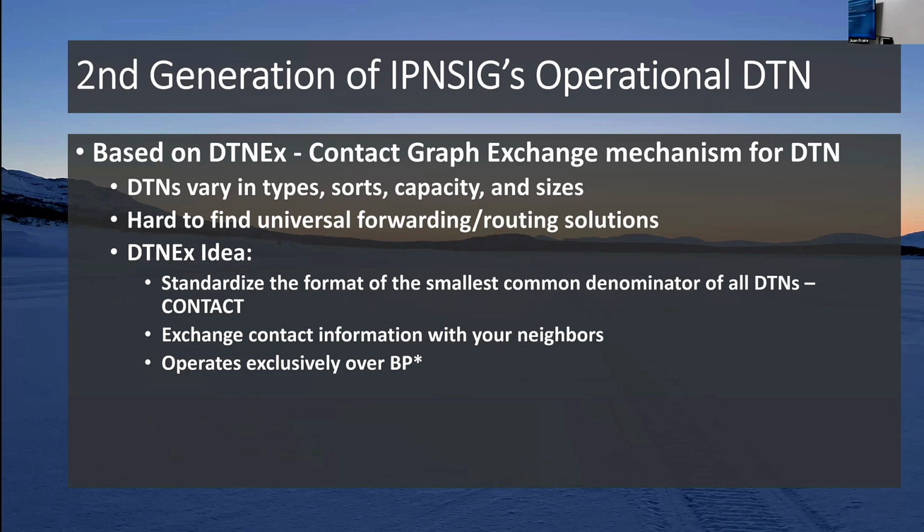The idea here is based on the so-called DTNX, a contact graph exchange mechanism for DTN. DTN comes in many varieties, and it's going to be hard to find one routing solution for all. So we just go the other way. We wanted to check what's the smallest common denominator of all these DTNs, and that's the contact. The idea is to standardize the contact as a bundle payload, and then you simply exchange the contacts that you have, and the contacts that you want, with your neighbors, and send all this over the BP.